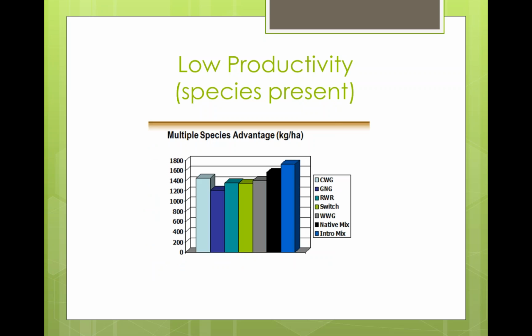And with that low productivity, we also see species selection. Now, there has been an argument for quite a while that natives aren't as good as introduced species. Well, in Swift Current, we've done some comparisons, and we're looking at this graph where we have green needlegrass and western wheatgrass, which are natives. We also have Russian wild rye and crested wheatgrass, which are the main introduced species in the more arid, semi-arid regions of Saskatchewan. And we see actually that there is not a lot of difference between the natives and the introduced species.